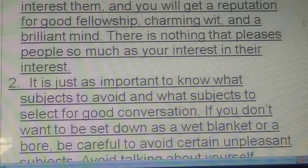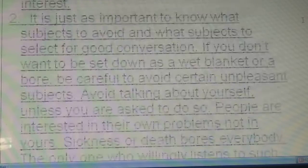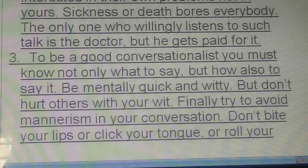You must know what subjects to avoid, what to select for conversations. It's very important. Otherwise, you may become boring. And avoid talking too much. And if it is about sickness or death, everybody finds it boring. So, you have to be a good conversationalist. You must know not only what to say, but how to say it also.